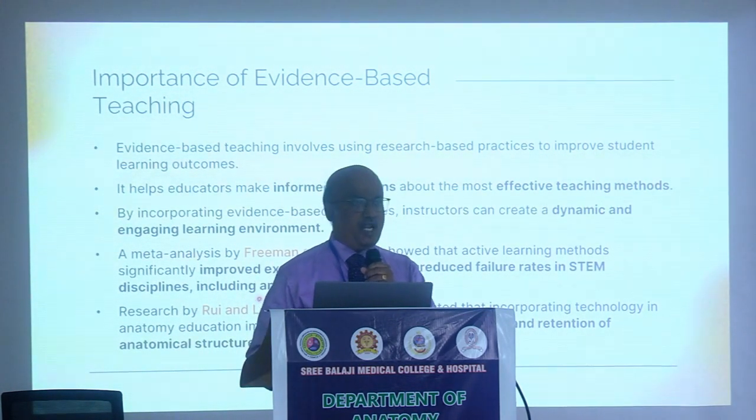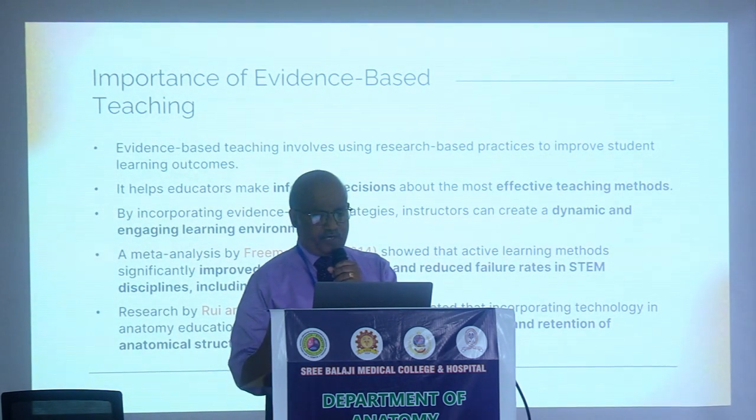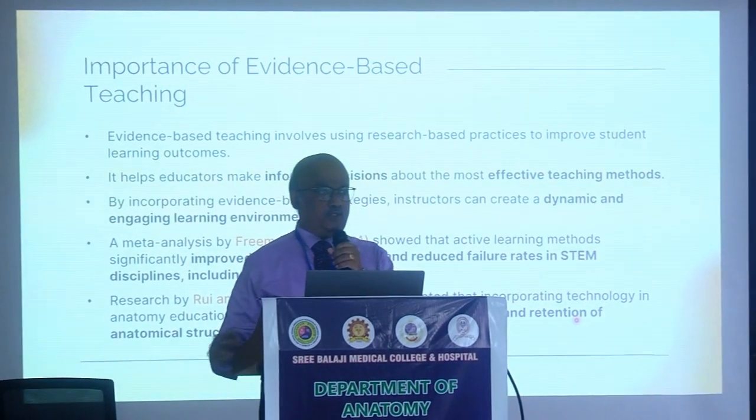So improved outcomes come. Another evidence, in 2019, Lindenholm demonstrated that incorporating technology in anatomy education improved students' spatial understanding, as well as retention of anatomy structures. That is also more important for clinical practice.